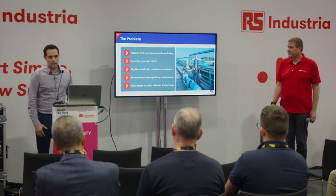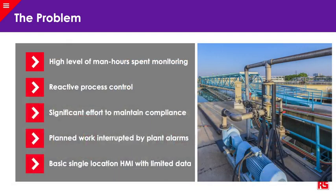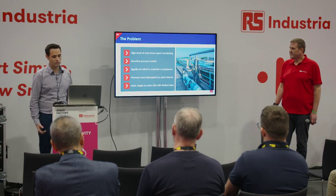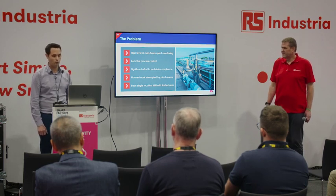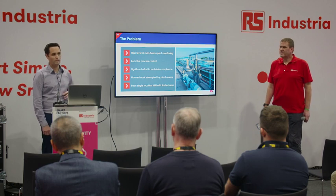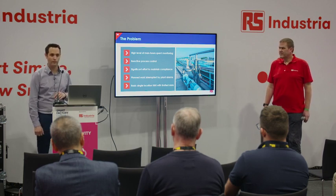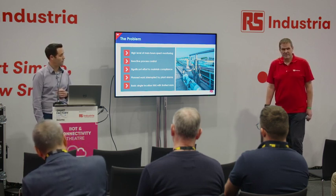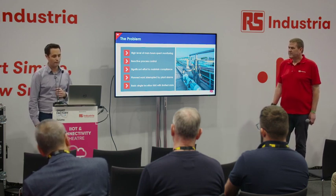The plant itself demanded a lot of time and a lot of resources. Up to 2-3 hours a day of my maintenance engineers' time was spent babysitting the plant, making sure that we were staying in compliance. Process control was very reactive. Up until the start of last year, our pH control was done manually, which I'm sure you can appreciate is very, very challenging indeed. As a result, we spent a lot of time trying to maintain compliance. People would be maintaining the effluent plant as opposed to doing some of the more vital value-add PMs. And quite often the work planned by the planned maintenance engineers was interrupted by plant alarms.